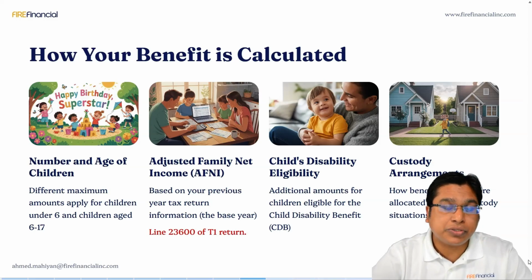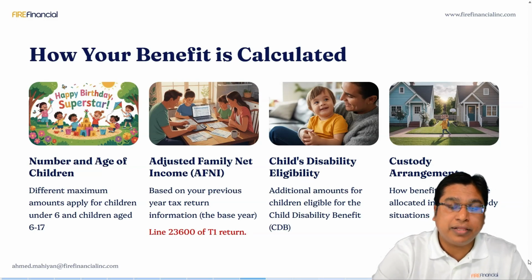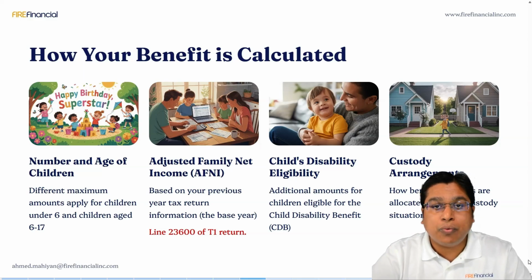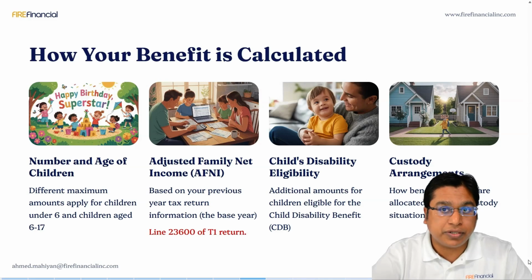Basically, CRA needs to know if the parents are living together, if they are separated or they are divorced, so that they know what family income they need to take into consideration. So if a single mother is applying and there is only one parent, the CRA is only going to look at the single mother's income. If there is a divorced couple, then the CRA will look at whoever has the primary caregiver responsibility, custody, and then they will figure out the amount.